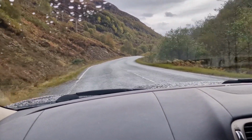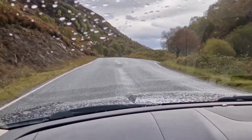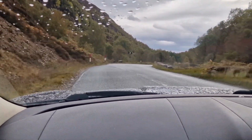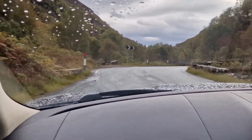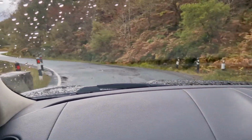Look at that, a bit of rain on the bonnet and a bit of wet on the roads. We haven't seen that for 7 days. How lucky we've been. Still looks beautiful out there though, doesn't it?